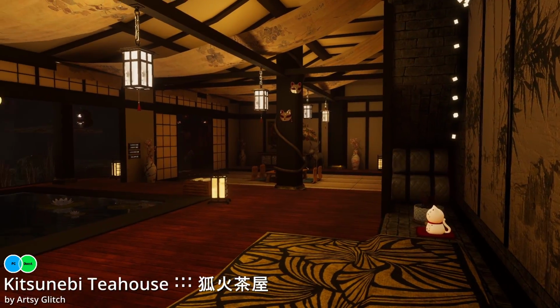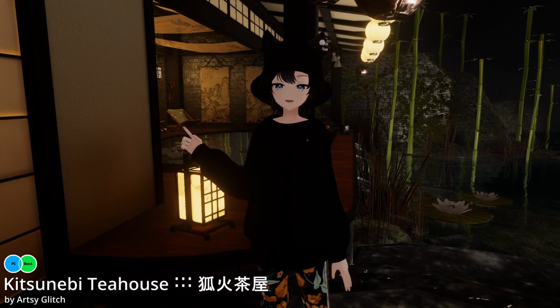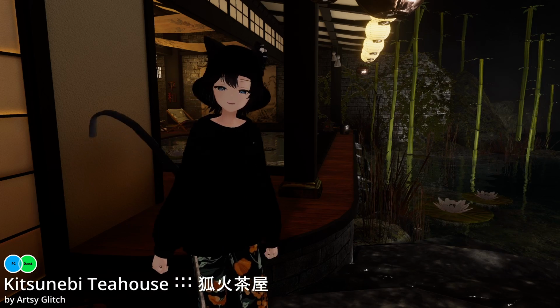I remember one time I was raving and partying pretty hard. And afterwards, to calm down, I just went here, sat in one of these chairs and just enjoyed looking out at the pond and the rain. And it was very nice.